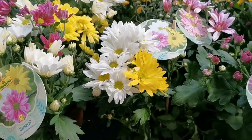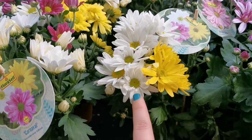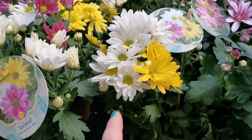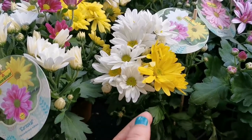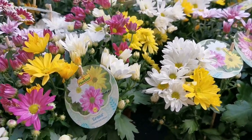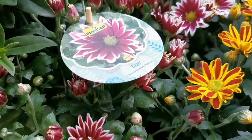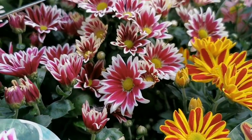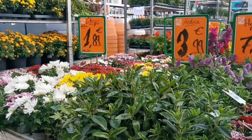I love the combination of the white with the yellow, and this white, it reminds me of something that I've been seeing on Instagram. I love to draw, and people have been drawing white flowers in gray paper, and it looks really pretty, and those would be perfect for that. Look at these. They are so cute. How adorable. Okay, I'm going to keep going.